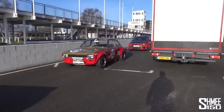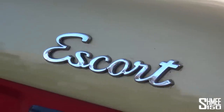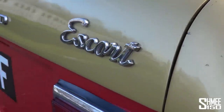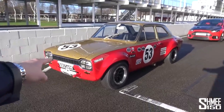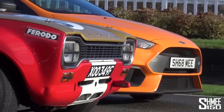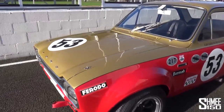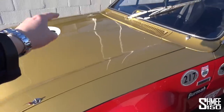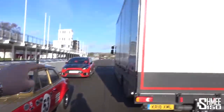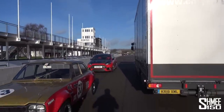On the left here, we have the 1968 Alan Mann Racing Escort Mark 1, the winner of the British Touring Car Championship in that year. This is the car to which my Focus RS Heritage pays tribute, the 50th anniversary to that very car. And the specifics of this are that the Alan Mann Gold of this paintwork is the exact colour used for the stripes of the GT inside the truck. And of course, at the rear, we also have the Red Edition.